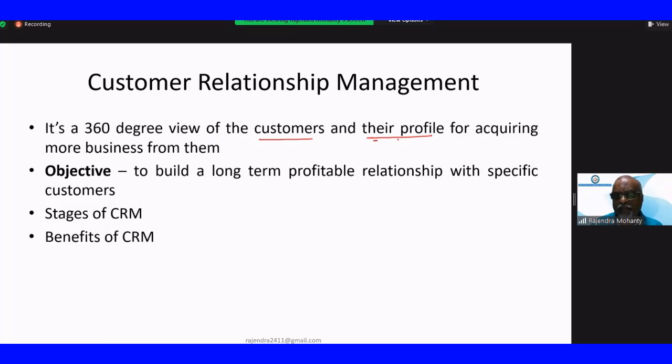A 360 degree view of the customer and their profile is for acquiring more business from them. What is your customer and their profile, what they do, what they spend, how much is their worth. According to that, you can dig into their needs and see what their requirement is. According to that, you can design your products and services for them and sell them more and more. Acquiring more business from them is what customer relationship management is about. The objective is to build a long-term profitable relationship with specific customers. For individual customers, you have to target the customers who are actually potentially profitable. You cannot do customer relationship management for all the customers.